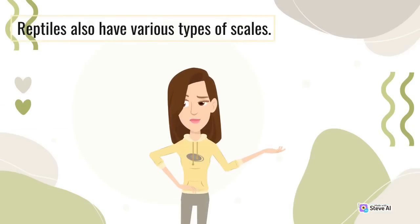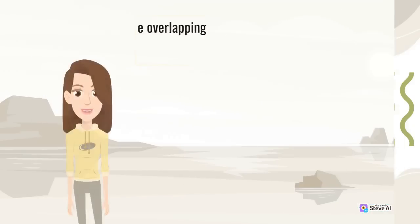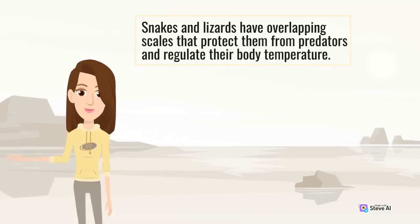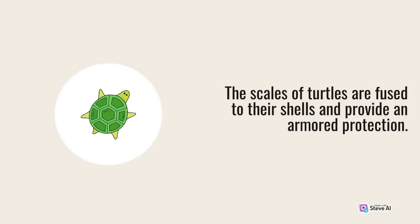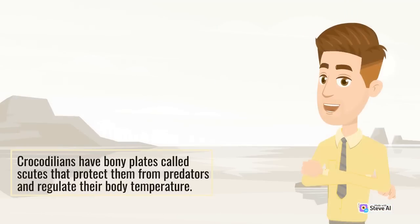Reptiles also have various types of scales. Snakes and lizards have overlapping scales that protect them from predators and regulate their body temperature. The scales of turtles are fused to their shells and provide an armored protection. Crocodilians have bony plates called scutes that protect them from predators and regulate their body temperature.